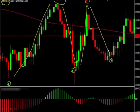And let's just see how many pips these 4 trades produced. The first long trade produced 100 pips. Then the next short trade, 85 pips. The third long trade gave us 100 pips. And the last short one produced 75 pips. So totally 360 pips were made in 3 days on a single currency pair.